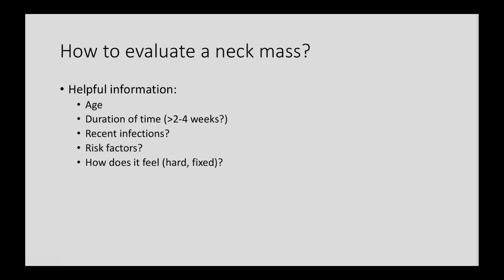Recent infections. As already mentioned, upper respiratory infections, various bacterial and viral things often will involve lymph nodes in the neck. And so if someone's had a recent infection, that's a more likely culprit for causing a node or a mass in the neck. Other risk factors, which I'll go into in the next slide.